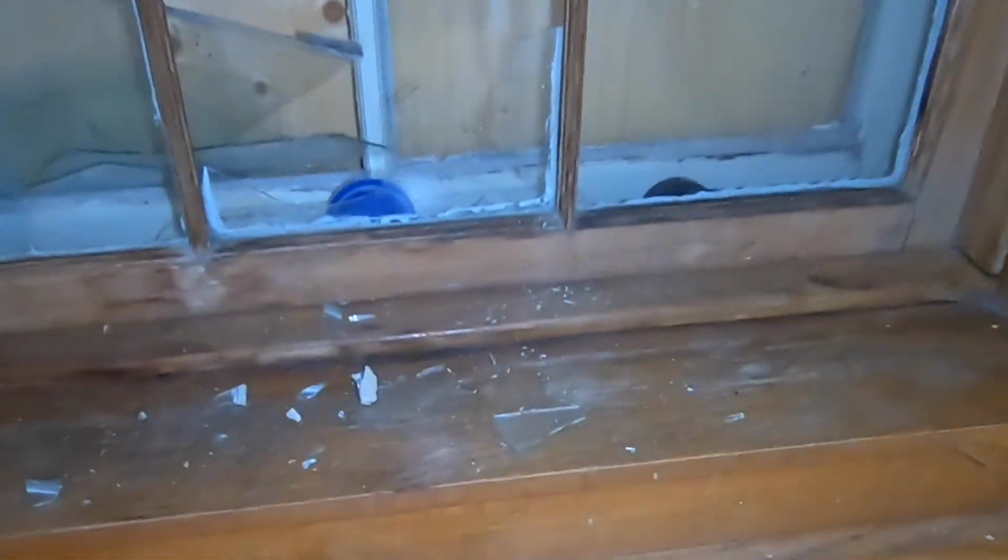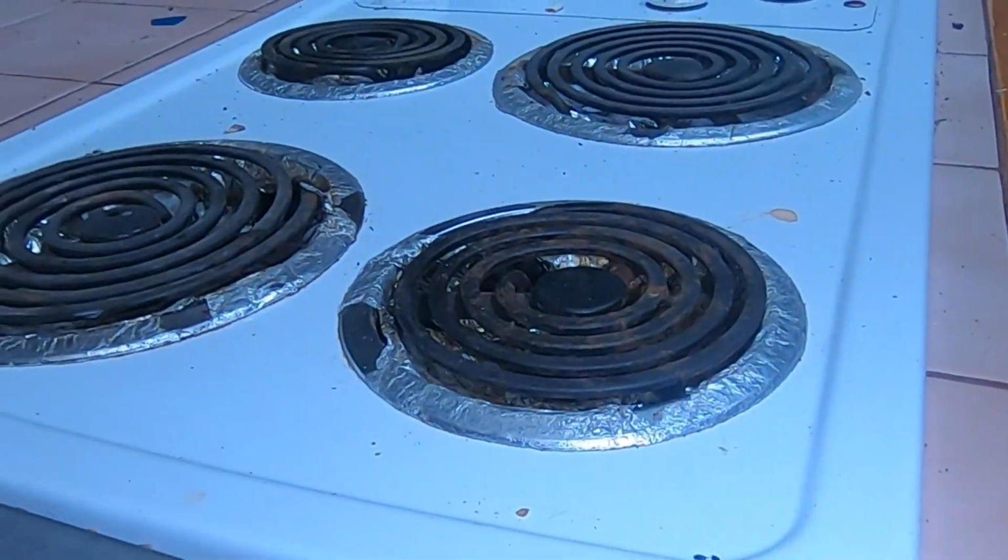And then there's this beautiful, look at this window right here. Set back in very deep. That would have been beautiful to see out the backyard. I wish it wasn't boarded up. Yeah, so there you've got an oven and your stovetop.